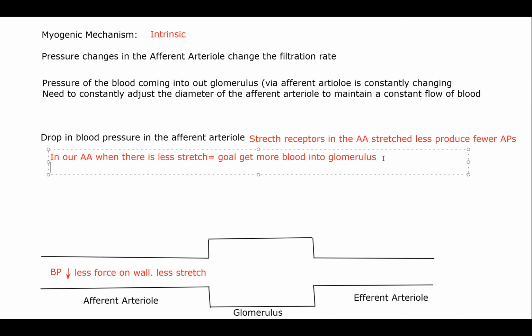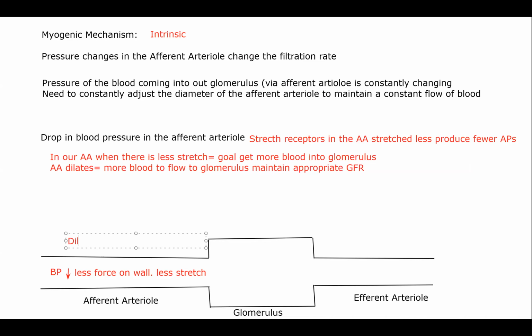Expand in diameter. Absolutely. What it is going to do is our afferent arteriole dilates. If it dilates, then what that causes is more blood to flow to the glomerulus. Right? We get an increase in blood flow, and that increase in blood flow is going to counteract the drop in pressure, and that way we will be able to maintain an appropriate glomerular filtration rate. So when there is less stretch, our afferent arteriole responds by dilating.